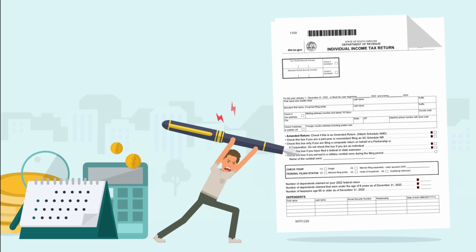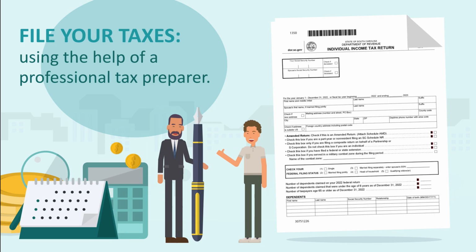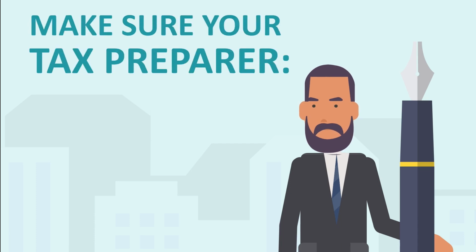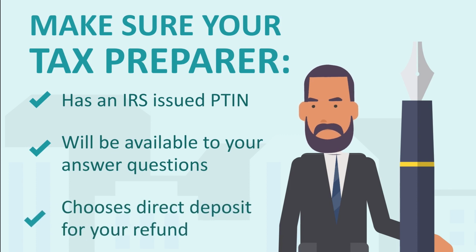Last but not least, you can file using the help of a professional tax preparer. A tax preparer can be especially helpful if you have a complicated return, own your own business, or are just a little nervous about filing on your own. Before you hand over your personal information to a tax preparer, make sure they have an IRS-issued PTIN and will be available to answer your questions during the year. Don't sign a blank return, and make sure your preparer chooses direct deposit if you're getting a refund.